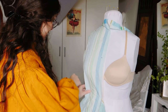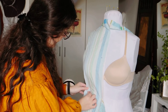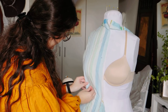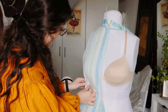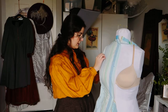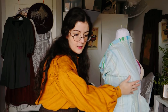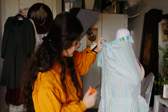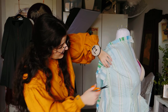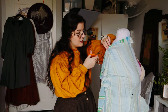So the thing about this top is that I don't actually want any darts in it, so I'm just going to take out this excess fabric in sort of a dart way, but then I'm going to manipulate the pattern to not have any darts. We can take out in the form of a dart. So the other thing I'm gonna do now, actually, I'm just gonna cut around the armhole, because sometimes this fabric drags down and makes it harder to manipulate that there.